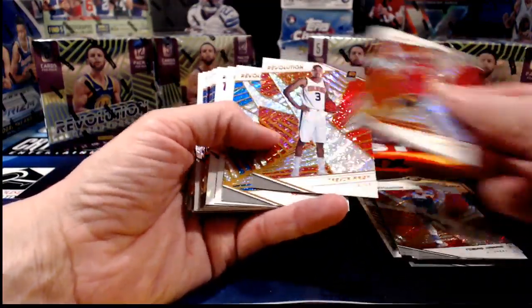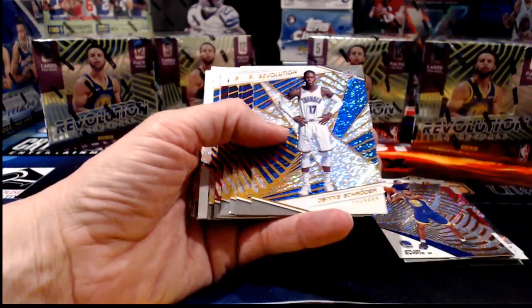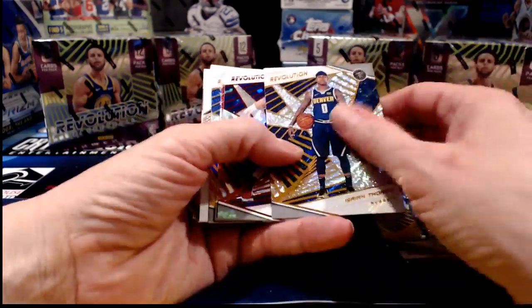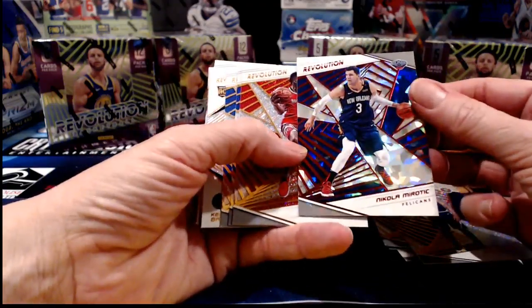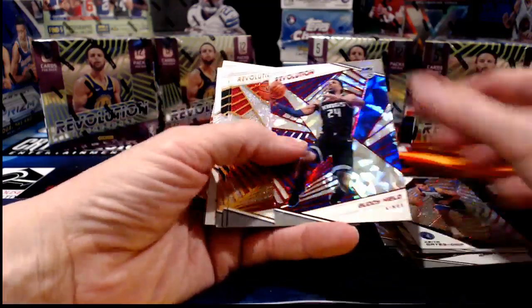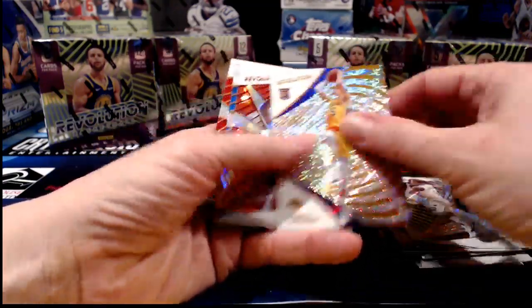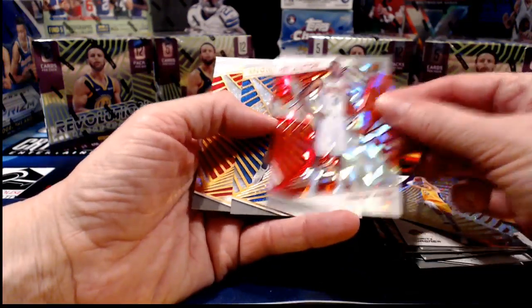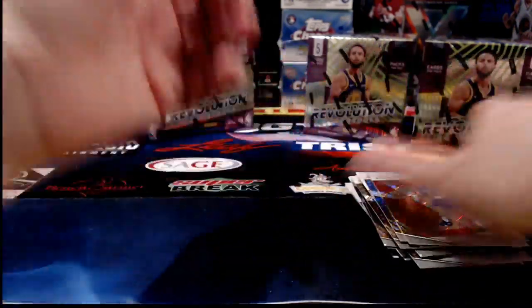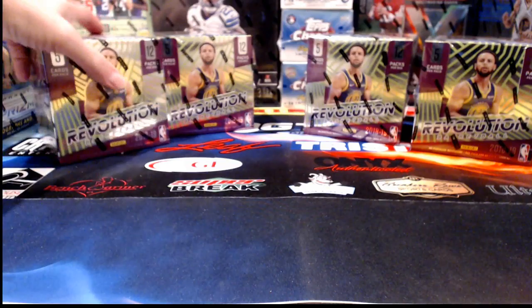Brandon Ingram, Lakers. Mitchell Robinson, rookie, Knicks. Mirotic, Pelicans. Buddy Hield for the Kings. Trevor Ariza, Suns. Seems like the Suns have hit a lot of the New Year parallels. Maybe they haven't, but it seems like they have.